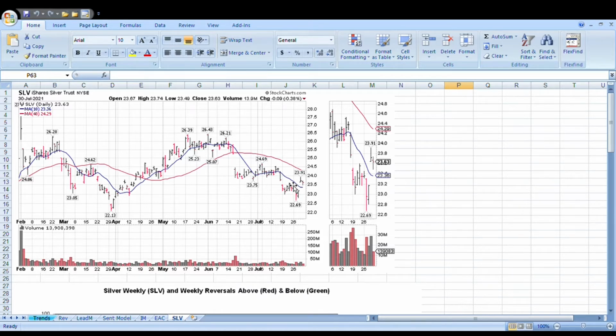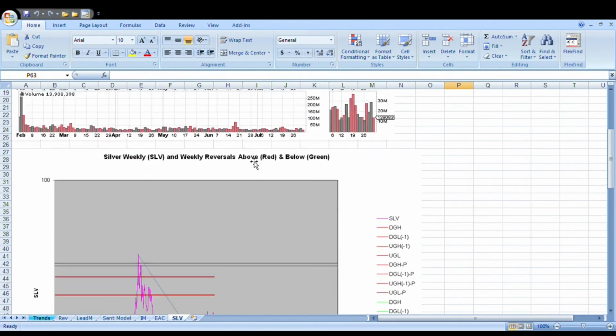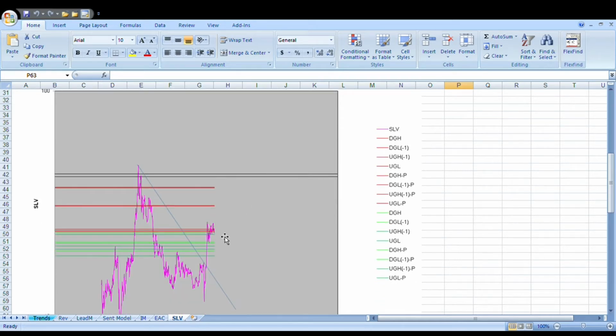So this is tentative still, but I've seen this before. I've seen it just recently in Bitcoin. It looks like silver's going to join the party with Bitcoin quite soon. You can see we have a lot of reversal zones above and below, green, red or above. If we can clear this congestion zone, we have the potential to enter an air pocket between here and here that's quite significant, and that'll be easy acceleration.